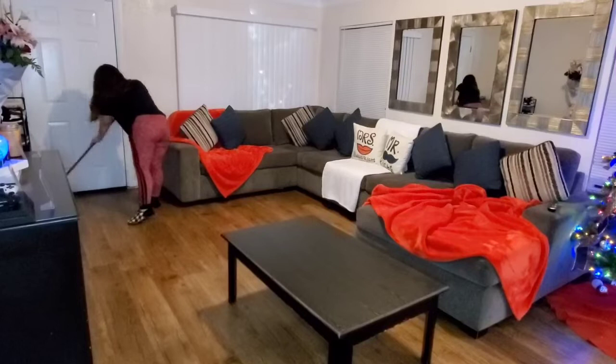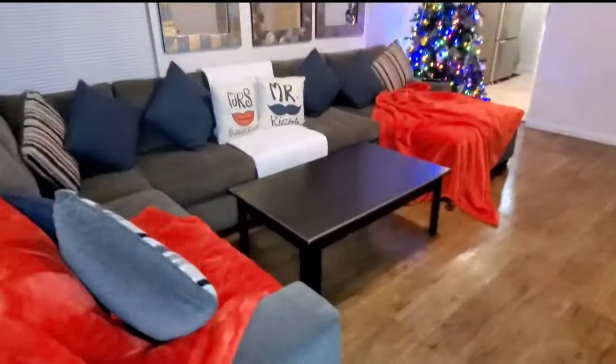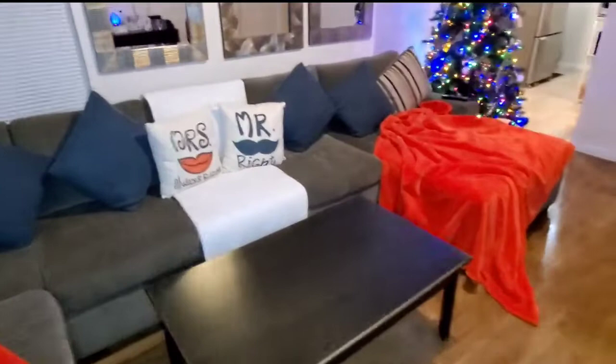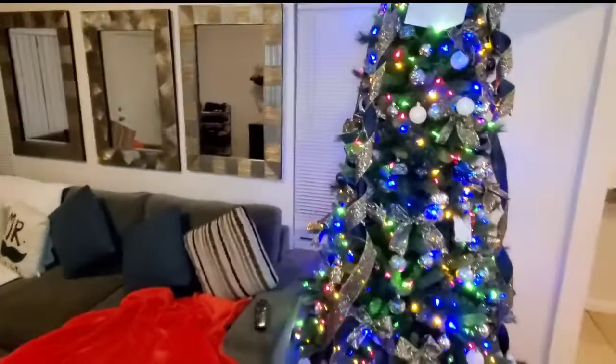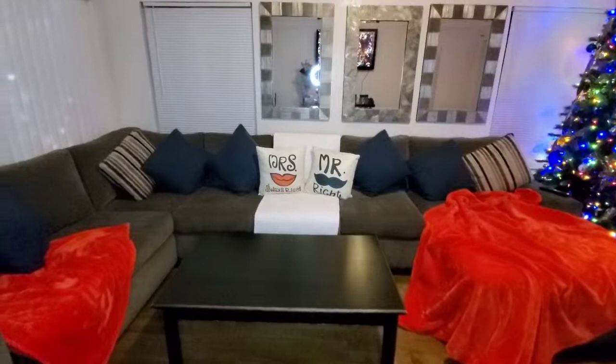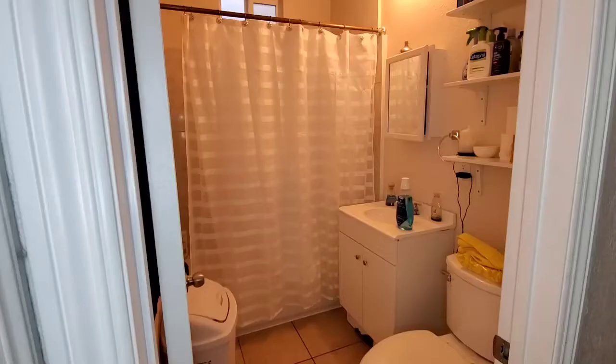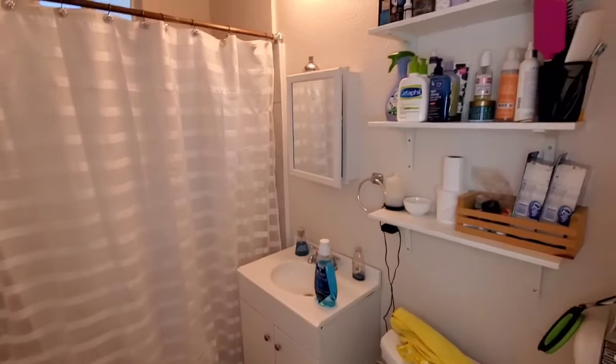Okay, so by this point, I am pretty tired, but I'm not done yet, so let's keep going. Okay, so moving on to the bathroom. Here's what it looks like before.